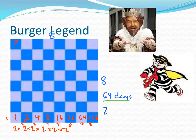Remember that 2 to the 0th power, at the very beginning, is going to give you 1 burger. Then the second day, or basically after that, you got 2 to the first, which is 2. 2 squared, it's going to be 4. 2 to the third, it's going to be 8. So notice how this pattern is really talking about 2 to some exponent.